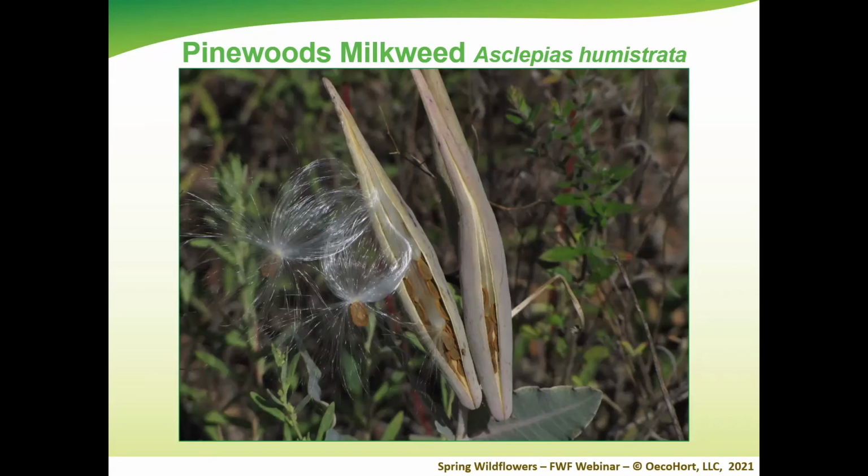Do not collect milkweed seed off someone else's property without permission, and do not collect them off roadsides or any place else. You should only be collecting them off your property.